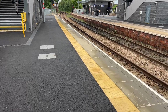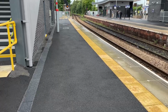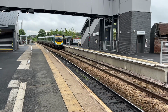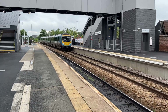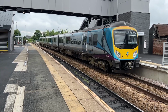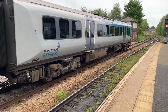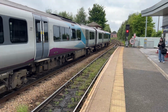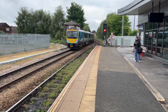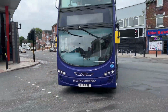Castleford. Stopped fairly well back. Right, see what we do next. Right, it's leaving Castleford now, the one we just got off from York. It's been stood about 3 or 4 minutes. Service from York it is to here. It's incredible. Right, we need a bus to Ponty now. Right, let's see if we can get on that one.